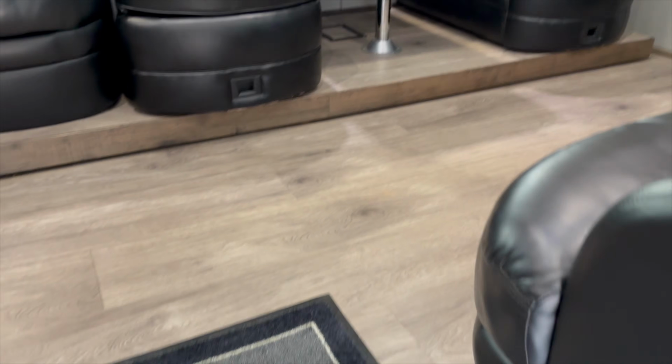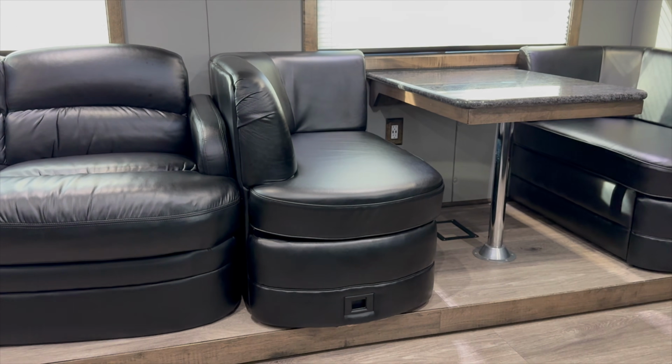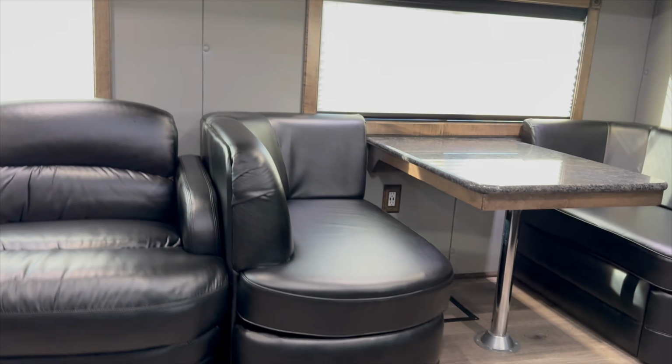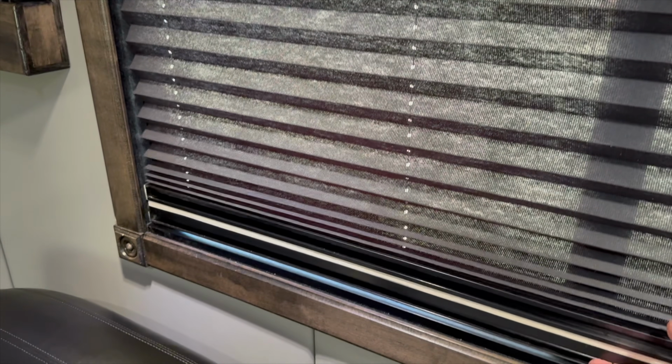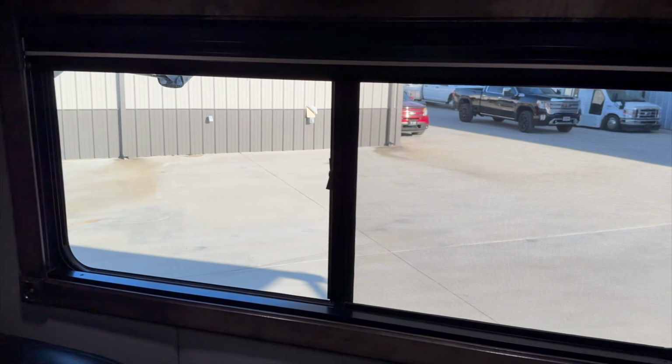Nice entryway, electric steps, as you can see there. And then you have day and night shades throughout. Right now I've got them on the day version, which is the white, which still lets a lot of light in. You can drop this down for full privacy and it blocks out more of the light, and put it on the black shade there. So I'm going to raise that, whoops. Or you can do this. You can raise them all the way up and have literally a window there.